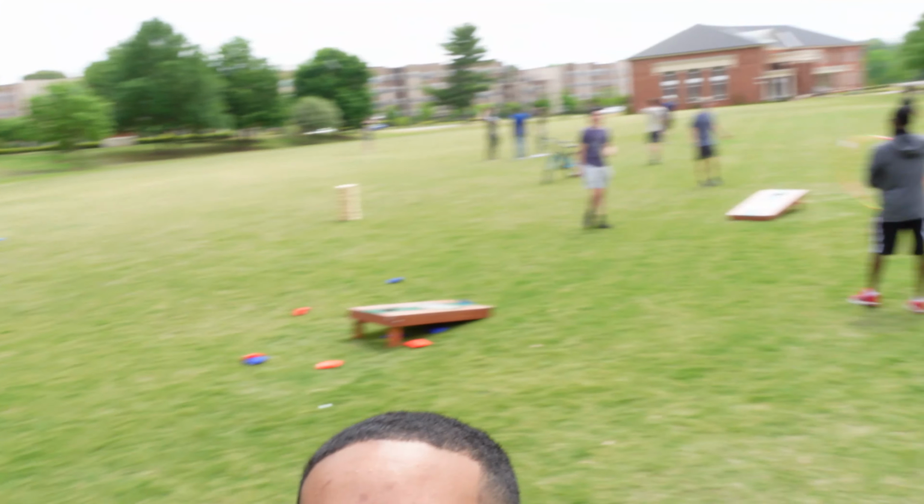Also, y'all, just dawned on me that this is my last RA program of my college career. So, you know, sad times, but at least for my last program, we're going out with a bang. It's like, look how many people are out here. Let's go.